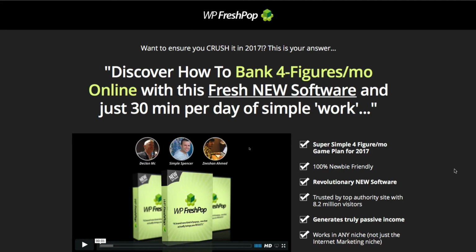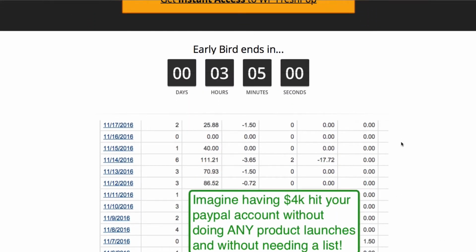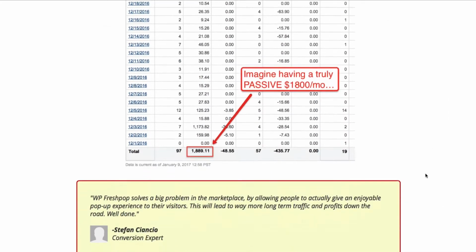Those things have become very annoying, and while they used to be extremely effective, and some of the better ones still are, they do tend to annoy people, and people tend to close them faster than they actually look at them. So what a lot of the big sites are using now are pop-ups that show up in the bottom corner of your website, and usually with a video, which is very, very effective.